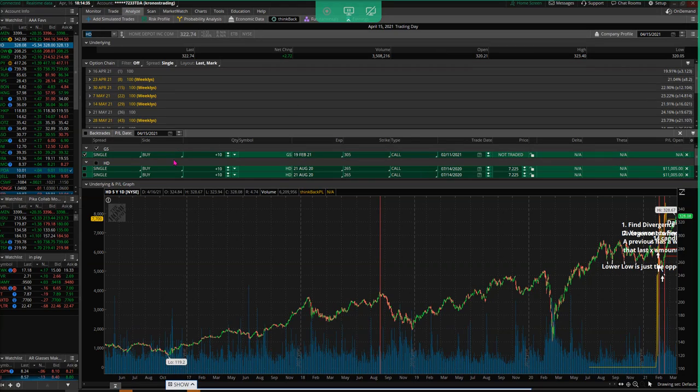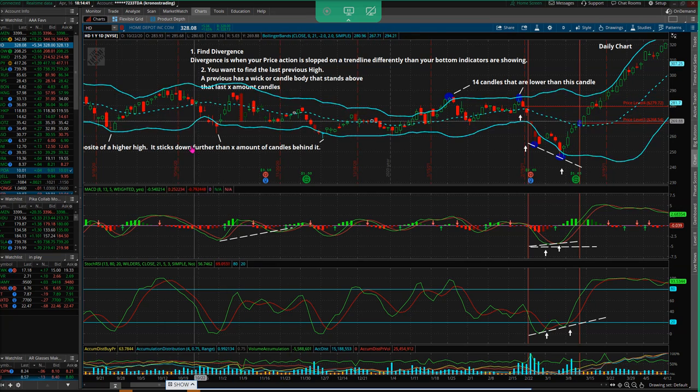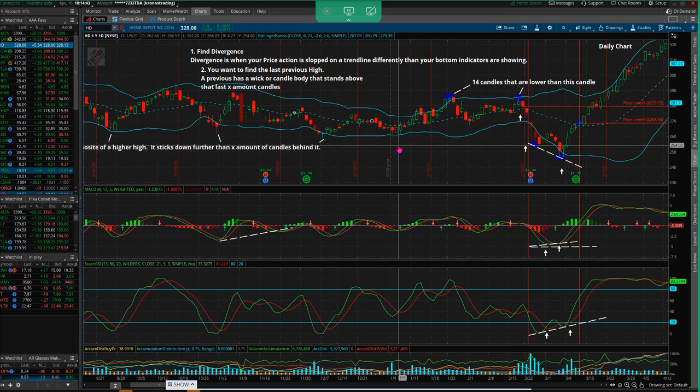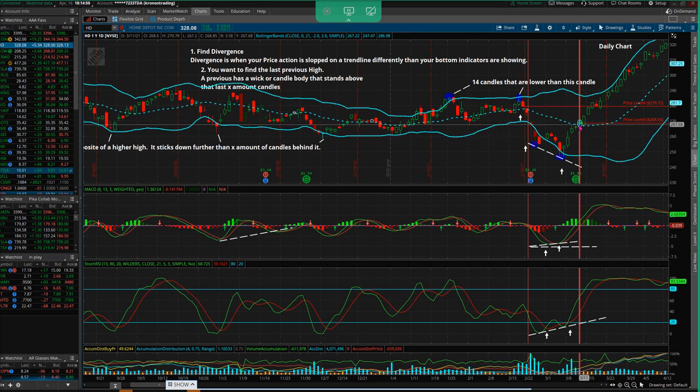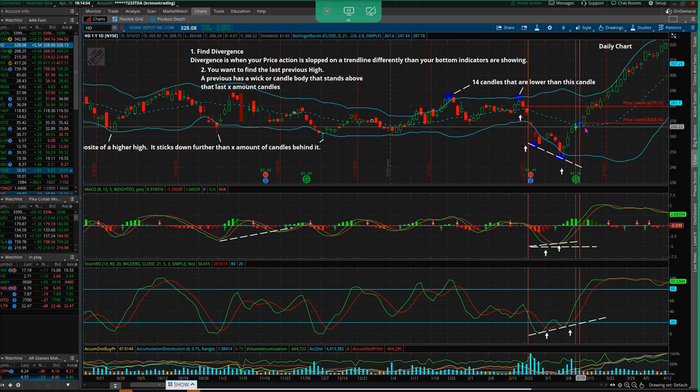All right. So when you go to your chart and you find your divergence, it could be further back in the past, because you're just doing it for test purposes to see how much you would have made if you found the divergence. Then you pick a candle where you want to start, and you look to see where your last previous high is over here. So let's say we found it here, and I'm picking it pretty high because I want to show you how much you make off of a short distance on this chart.